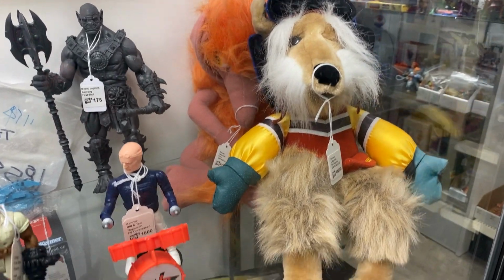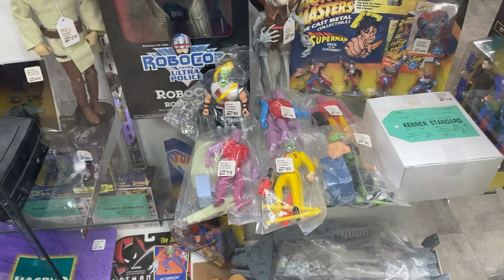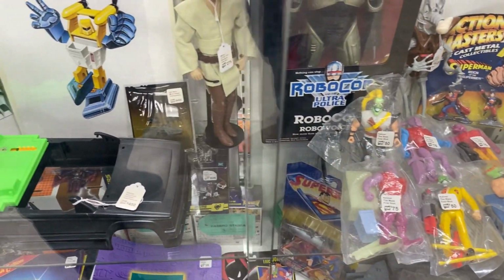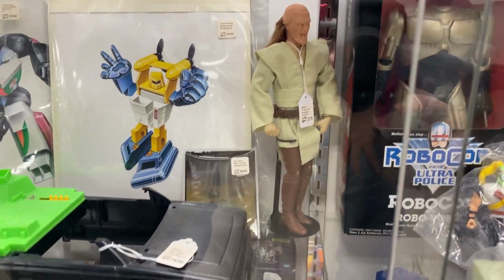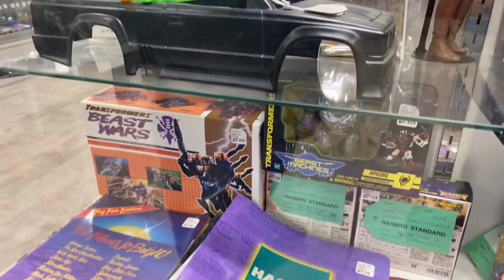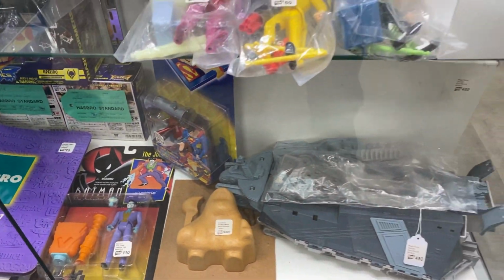But just to have that piece of history, that thing that went into making all those other toys, without a prototype, all the toys that we love and collect, all the regular ones, they wouldn't exist. That prototype is a piece of art and a piece of toy collecting history. And I just love being able to check those out and appreciate them.